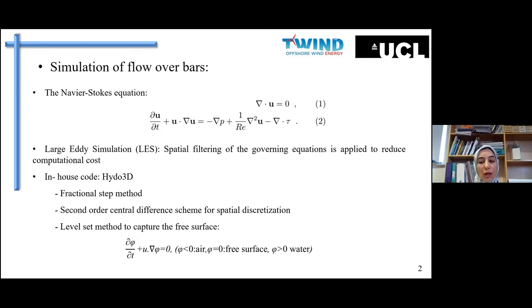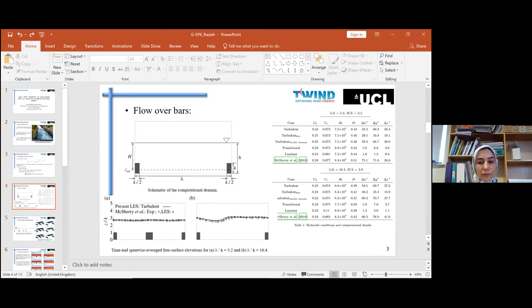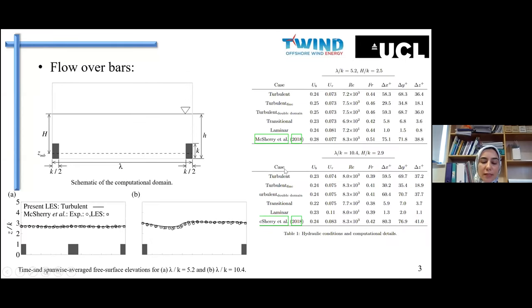I'm not going to discuss the numerical approach in depth, and I'm going to focus more on the results which have been generated. In the first step, I just used the generated results to validate them.